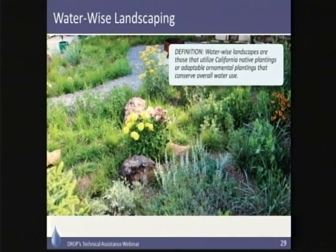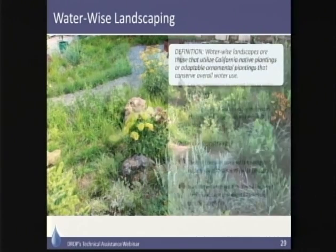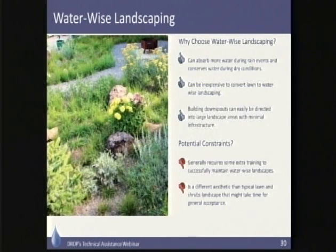But that also moves right into our last strategy that we're going to hit upon, which is just utilizing water-wise landscaping. And what we're talking about here is perhaps switching out thirsty plant material like turf grass and replacing it with California native plant material or even adaptable ornamental plants that require less water overall. A lot of these things are kind of obvious, but it's good to touch upon them.